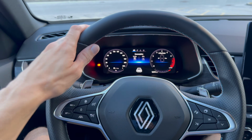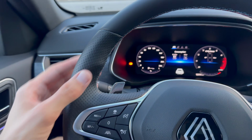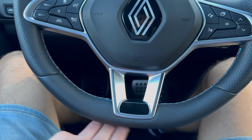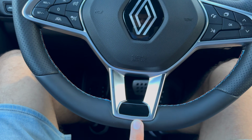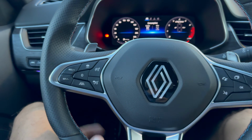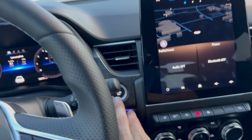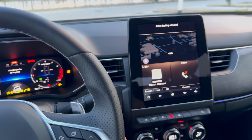Okay, so Esprit Alpine, we have the smooth leather. It's nice and squishy, and here we have the perforation, flat. Is it flat? Slightly flat bottom. New badge. Nice silver accents here. You know, the buttons for the cruise control, distance, speed limiter. You can see the. Let me just turn on the AC. It's super hot.